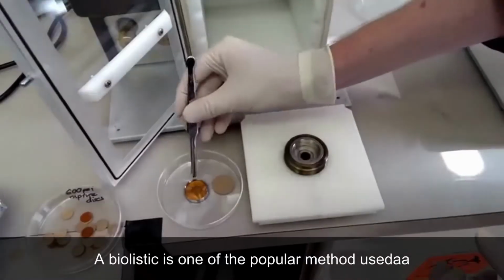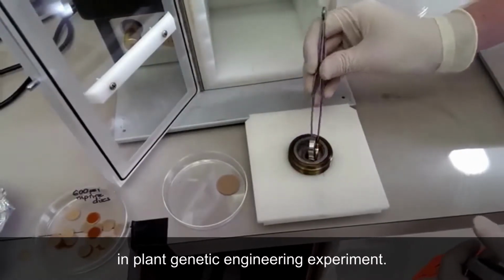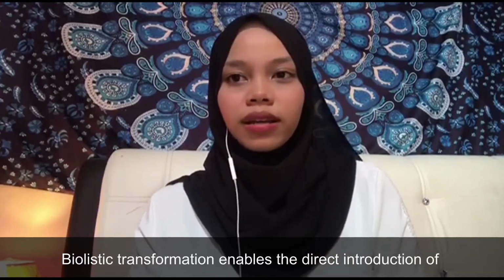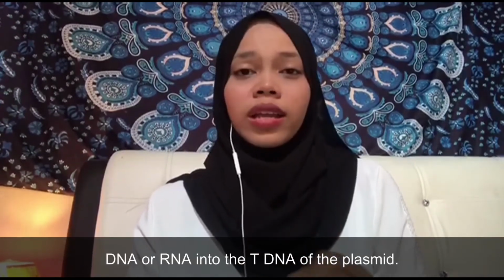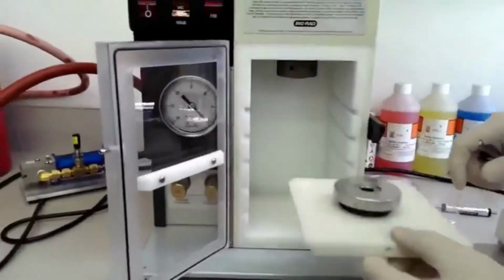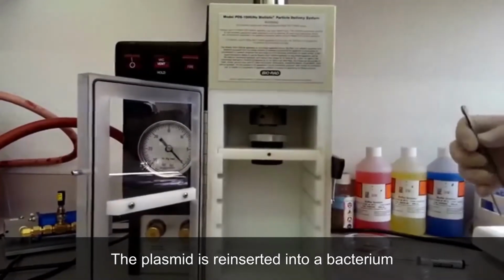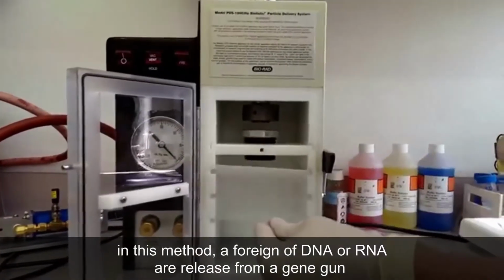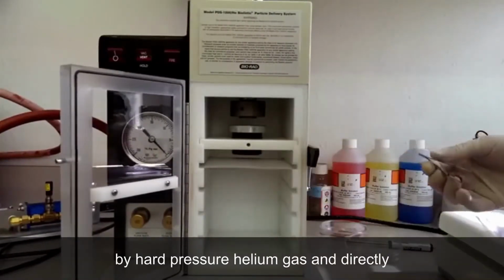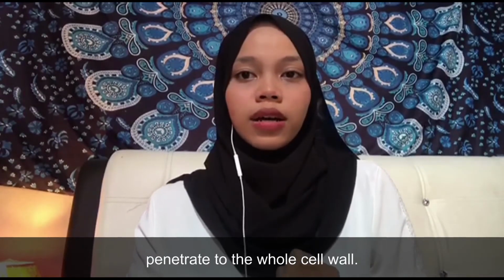The biolistic method is one of the popular methods used in plant genetic engineering experiments. Biolistic transformation enables the direct introduction of DNA or RNA into the tDNA of the plasmid. The plasmid is reinserted into a bacterium. In this method, foreign DNA or RNA is released from a gene gun by high-pressure helium gas and directly penetrates the host cell wall.